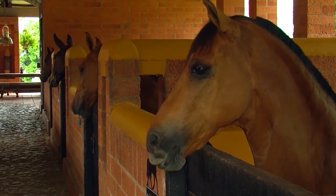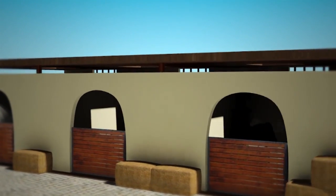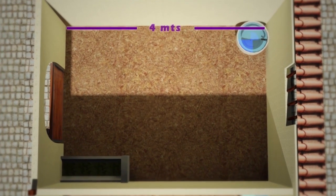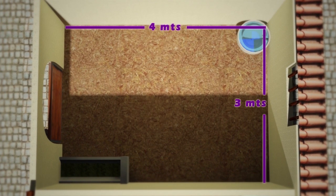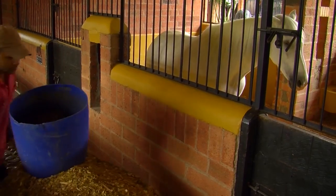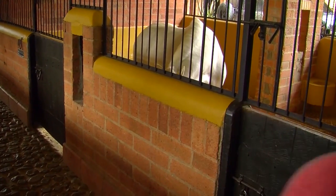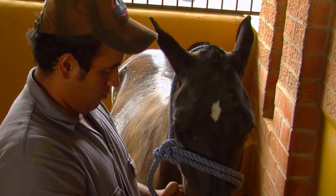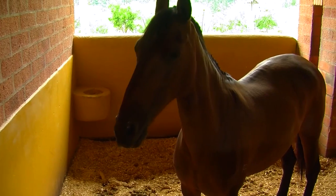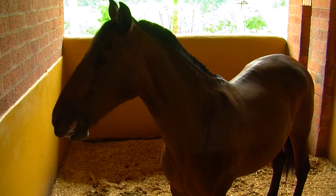Besides the orientation of the sun, which I mentioned before, you have to have an area that is sufficiently large, depending on the size of the horse. For me, the ideal stall area for a Creole Colombian horse should be 3x4 or 4x4 meters, so as to have an area that is sufficiently wide and either ventilated or covered in the case of cold climates. As Dr. Gerardo says, the minimum size for a horse stall should range between 3x4 meters or 4x4 meters. This will guarantee that the horse has adequate space to move within the stall.